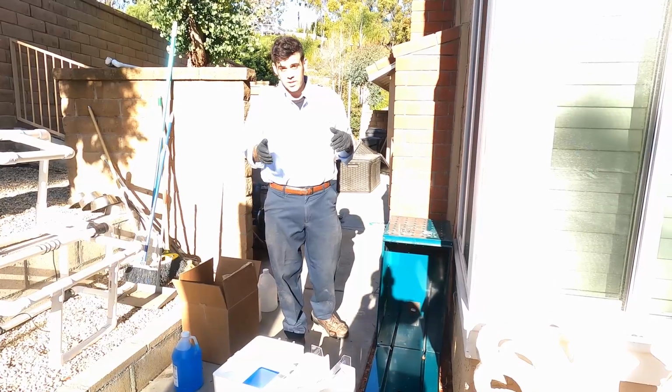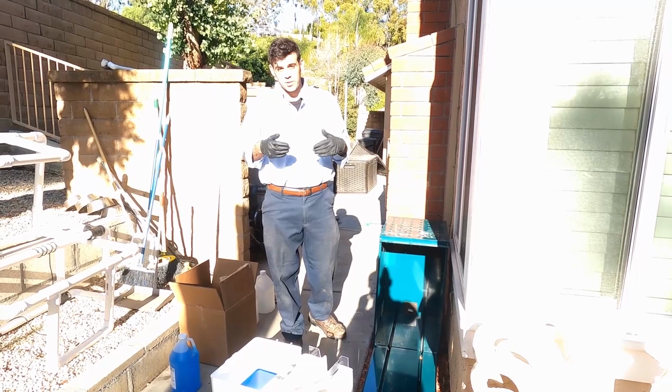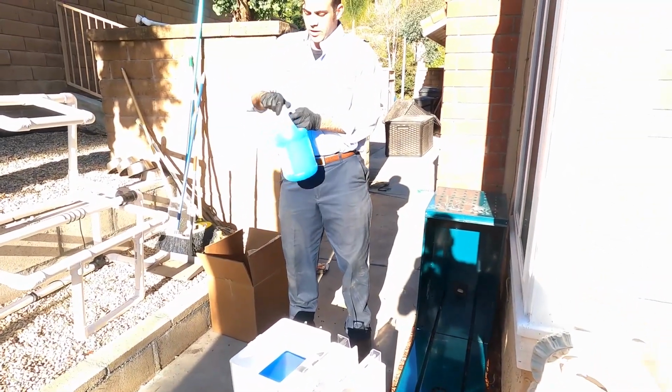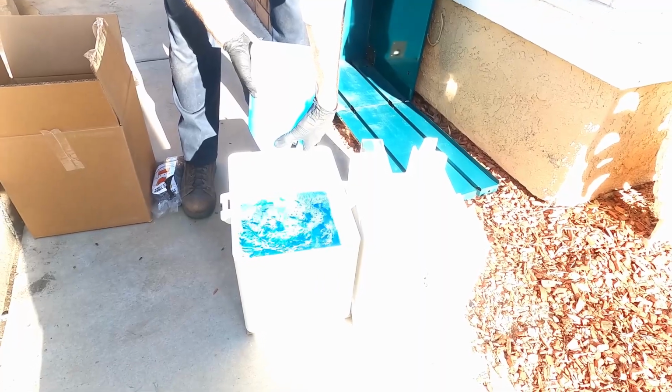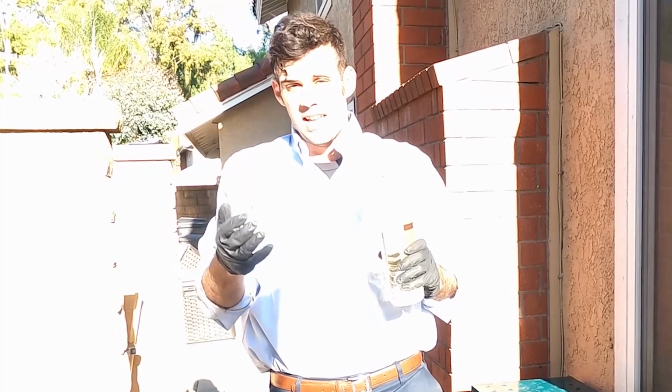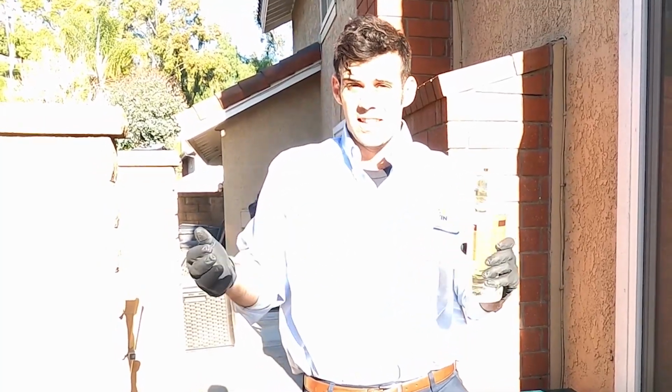So let me show you what it looks like to bait some of these twin traps, get them set up properly so that we know that we're going to be catching rodents. I've already added quite a few gallons of the blue solution, but I'll throw this one in here. So this is the solution that is a humane way of killing the rodents. We've added about 4 gallons in there. And now we're going to add the oil. The oil is the viscosity that keeps them in there. It also helps hide the scent.